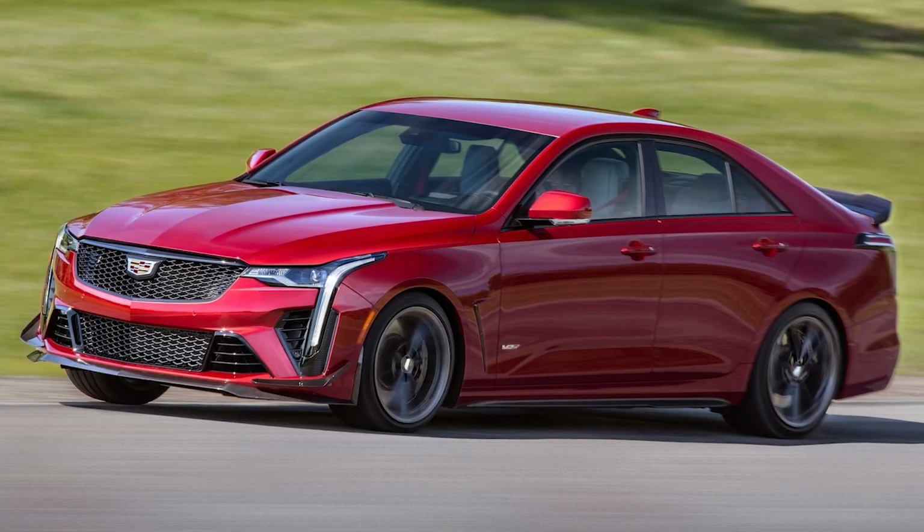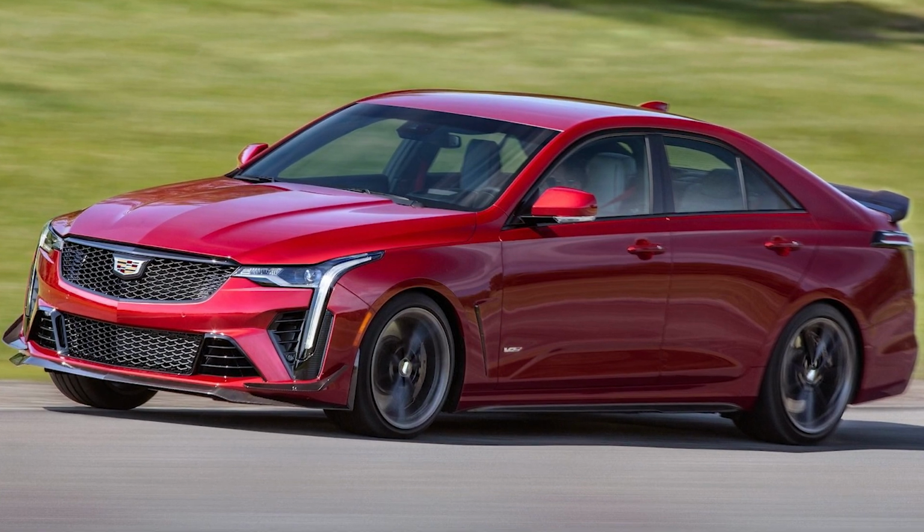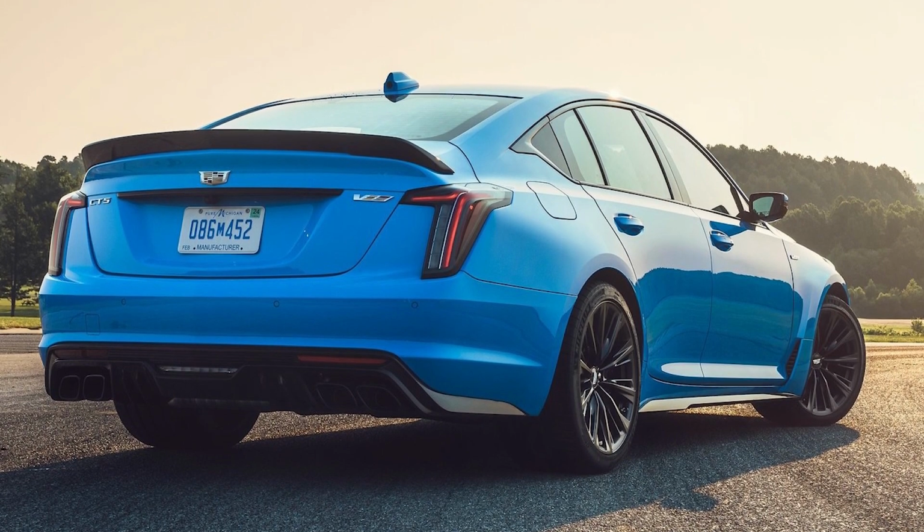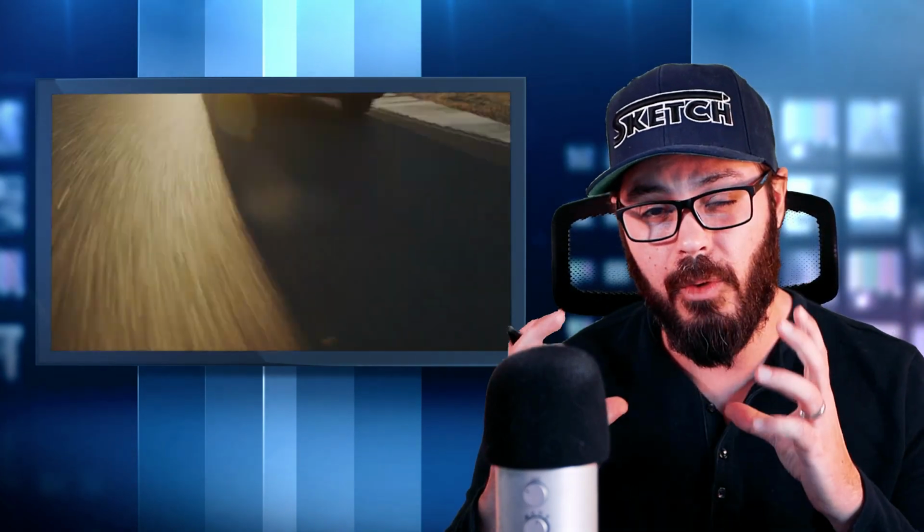I think the CT4 Blackwing and the CT5 Blackwing, specifically with a manual transmission, would hold their value better than a plaque with 150 on a pretty much normal Acura TLX Type S, because we have a specific powertrain in the Cadillacs with the manual transmission, which I think is going to maybe even raise the prices if you keep them in very good shape. So that's the car I would buy instead of this Acura TLX Type S PMC Gotham Gray.